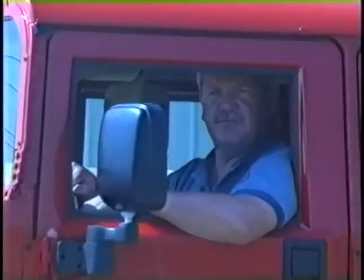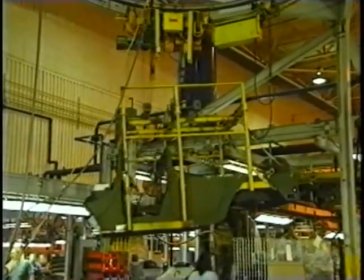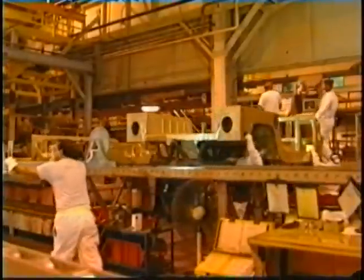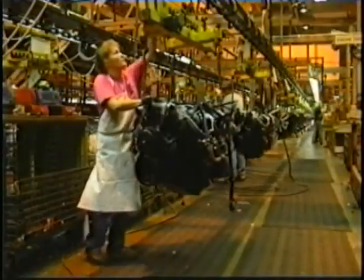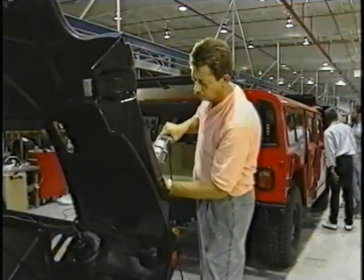Hello, I'm Jim Armour, President and CEO of AM General Corporation. We're here today at the home of the world-famous Hummer. This factory, located in Mishawaka, Indiana, has produced over 140,000 Hummers for distribution around the world. Opened in the early 1980s, it contains over 500,000 square feet of production space. Our workforce is represented by Local 5 of the UAW and represents a world-class workforce.